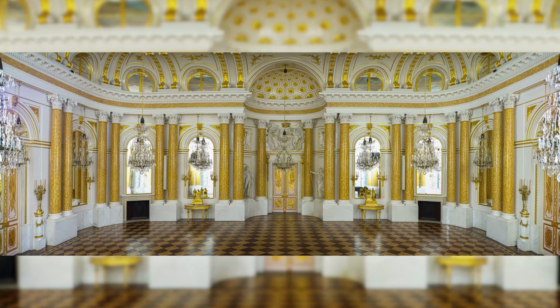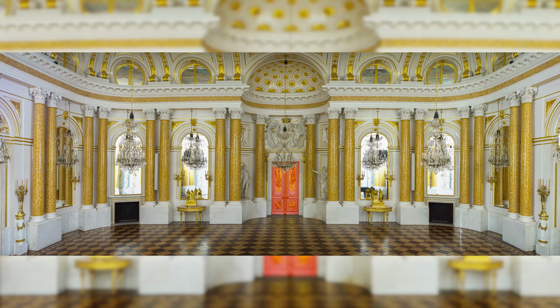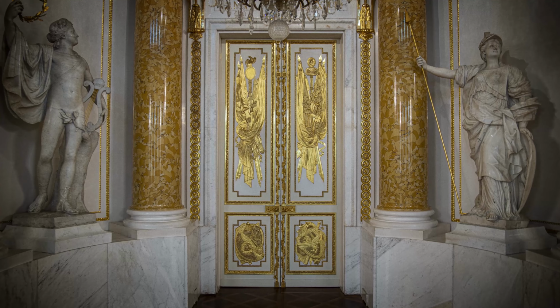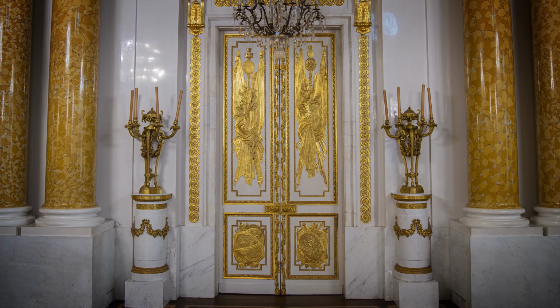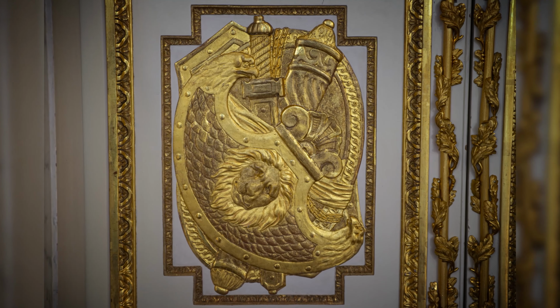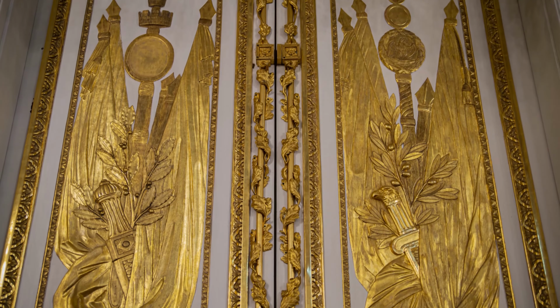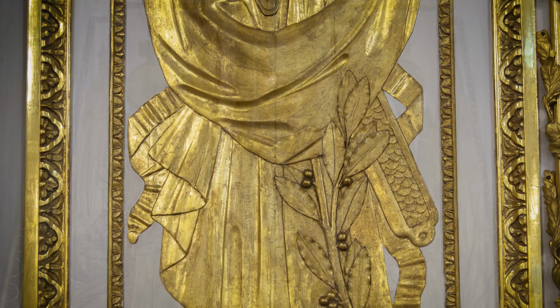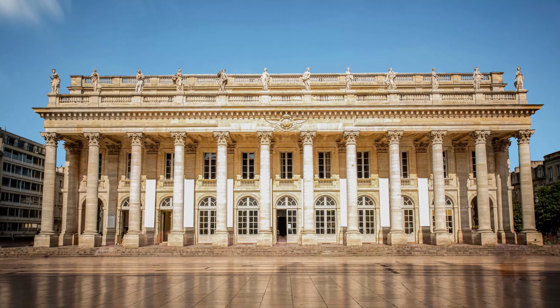In this gala hall, 5 of the 6 door leaves are original. Removed and brought out in secret during the war by a team of Poles, they have now returned to their rightful places. They are decorated with motifs of Roman armor and were designed by the respected French architect Victor Louis, the designer of the Grand Theatre in Bordeaux, among others.